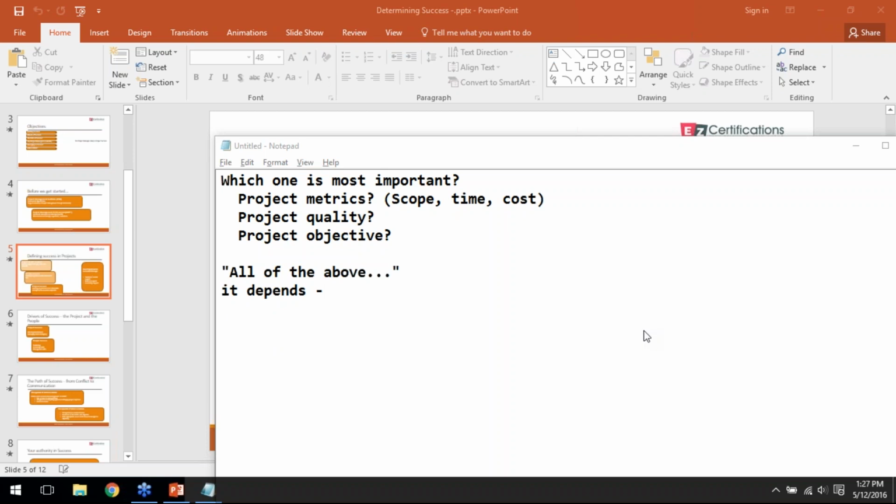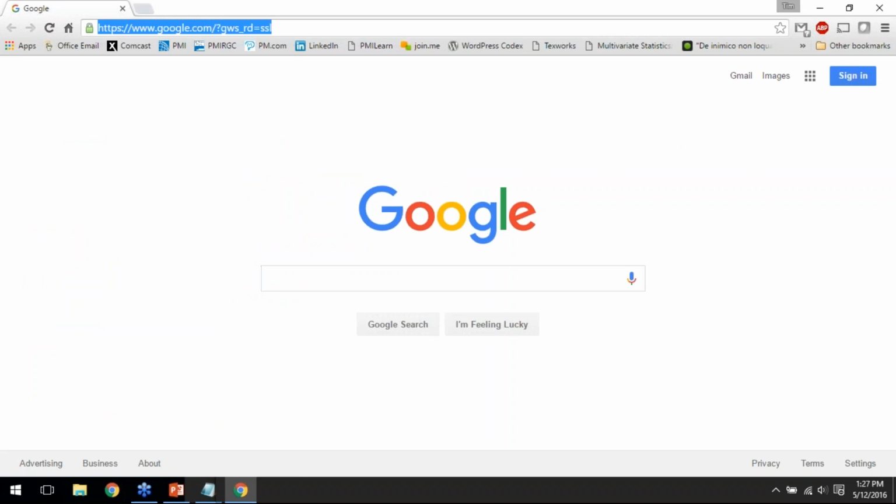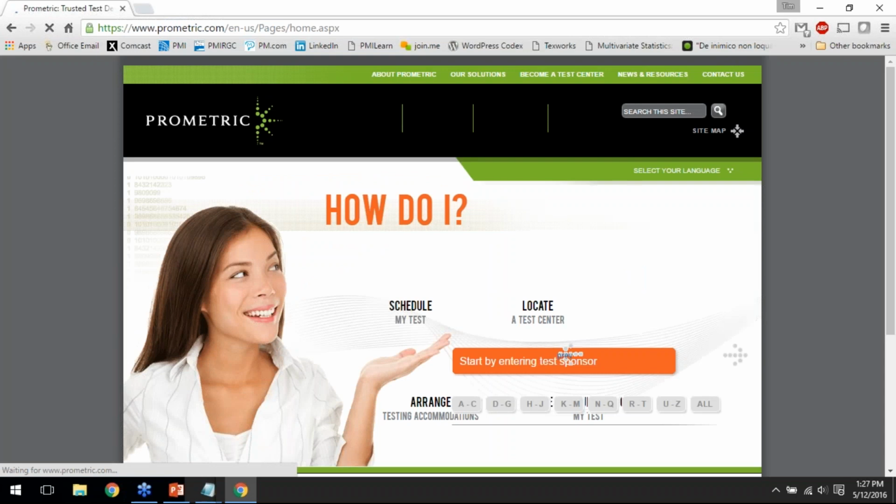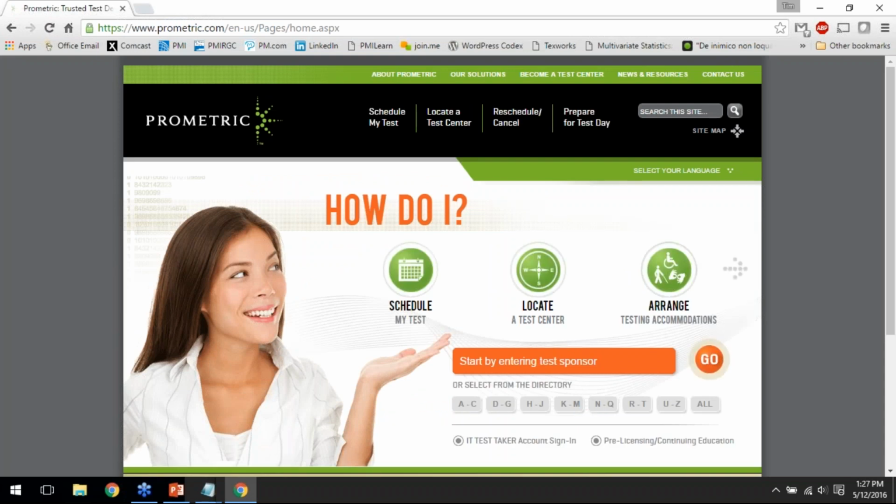What will happen is PMI sends a nice letter that says, congratulations, you're ready to take the test, and they give you a little code. Let me pull this up so that you guys can see this. They provide you a link to a company called Prometric. If you took any certifications through Microsoft, this is where they do it. This is the third party that actually executes the test.